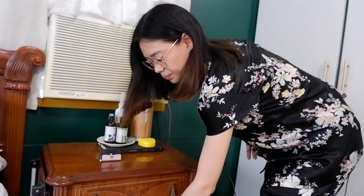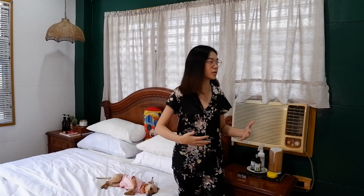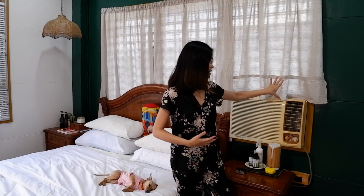So yeah, if you notice, my curtains are a little bit rustic. My mom actually hand sewed them because, again, I don't wanna spend a lot for curtains, and every wall in this room actually has windows on it, so nagkulang ng tela. So this is an extension.